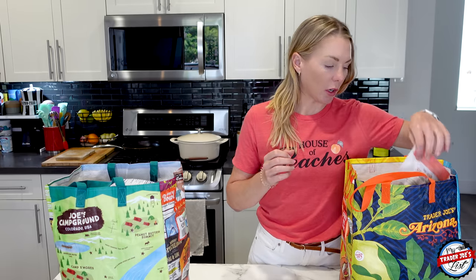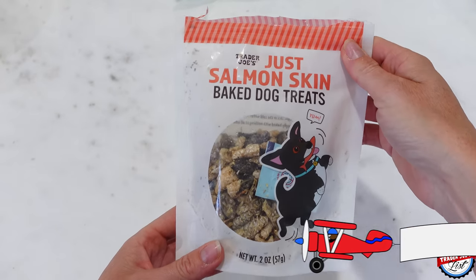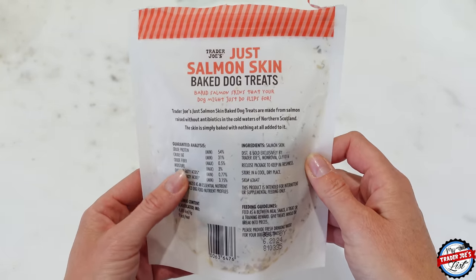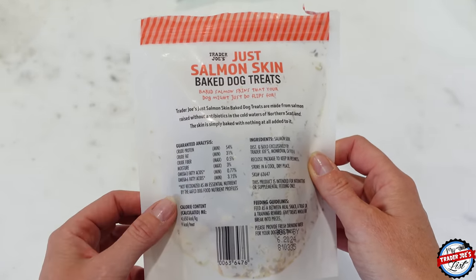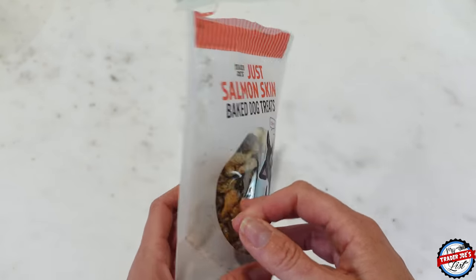I don't even know where to start. Okay, you guys, just salmon skin baked dog treats. If you have a dog at your house, these are so good for them, because literally it's just salmon skin and it's packed with omegas. What does it have on the back? It's got omega-3, omega-6 fatty acids. There's some protein, fat, fiber. Like, get your pups a treat that's good for them.